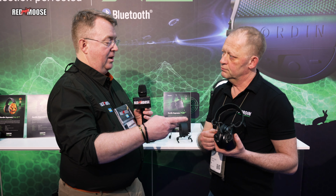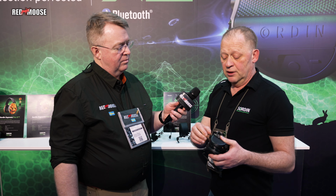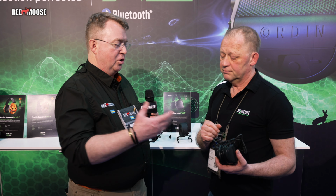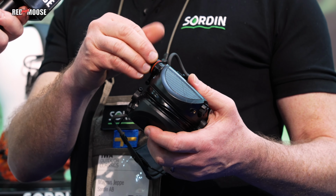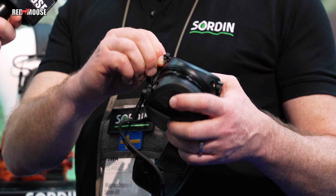Is that a rechargeable battery? It's a rechargeable battery. You will get the battery with the protection when you buy it, and you will also get a charger for it. Approximately how many hours of use do you get out of one charge? When we're talking about Bluetooth, today it's roughly 16 hours. So it's quite short, but the Bluetooth is really hungry for energy, so that's why.